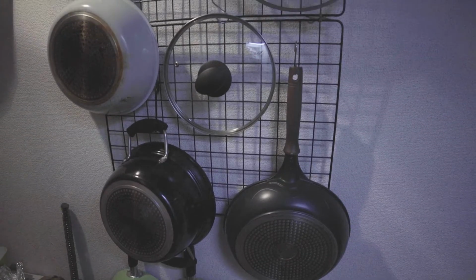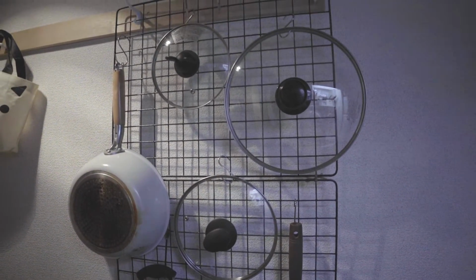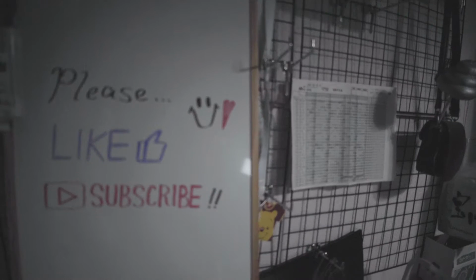And we use these to hang our fry pans and pots because they take up a lot of shelf space. So we decided to put it on the wall. And we also have another one on top of our desk, and we use that one to hang smaller stuff like bracelets, photos, and decoration.